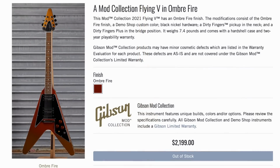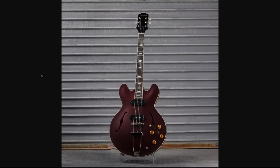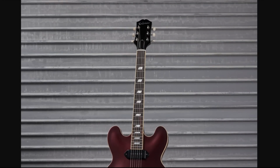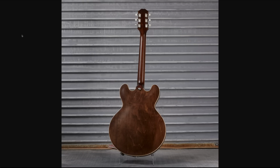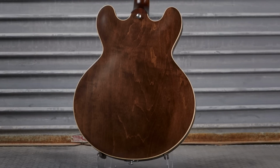Interesting paint scheme, not my favorite, but how do you guys feel about dark metallic cherry? I feel like if you're gonna get one of these Epiphone Casinos, you might as well get a cool custom color because it might become collectible in the future. And I would say that finish looks pretty good on one of these. But not a full-on refinish. Although natural back and sides do look pretty cool as well with painted tops.